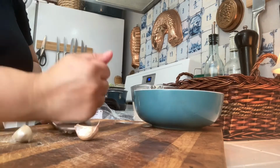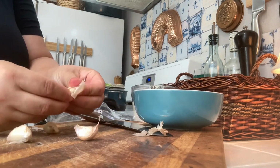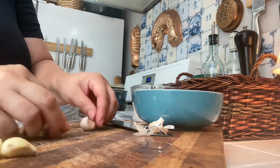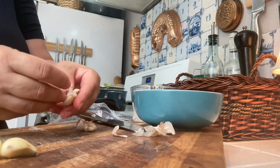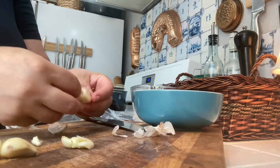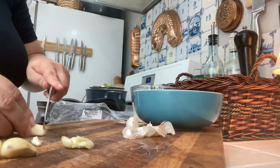The recipe calls for 2 tablespoons of garlic. If you don't like that much garlic, you can of course use half, but we like garlic and garlic's actually really good for you. So I put it in as many things as I possibly can, and I think it just creates a really nice garlicky cream sauce when you put 2 tablespoons in. So I'm getting that ready now and just prepping things and chopping.